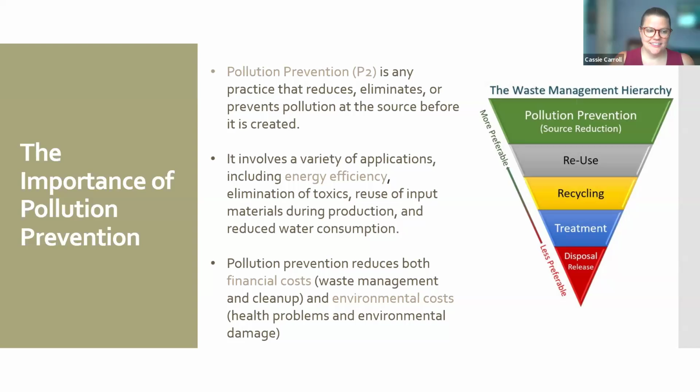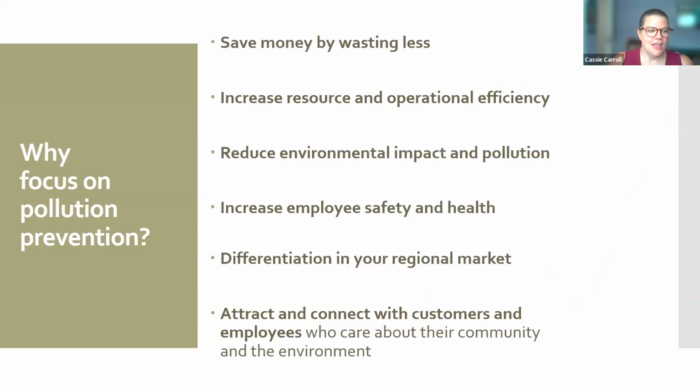Thanks, Donald. And yeah, it's not just pollution or toxics. There's so many things like our air quality, our human health and safety that are included in pollution prevention. And why focus on pollution prevention? Because you're really also saving money by wasting less.